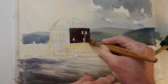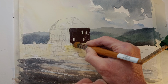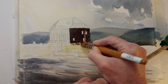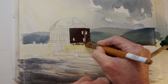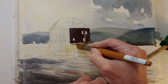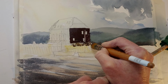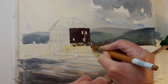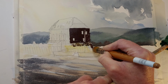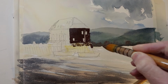Right, there you go. And then there's railings there. And I'm going to try and show that by just a little bit of indication of the uprights. Like that. And then we have the cross section. Like that. Look at that. Isn't that terrific? I love it. Love the way that edge is blurring. I like that. I'm not unhappy with that.